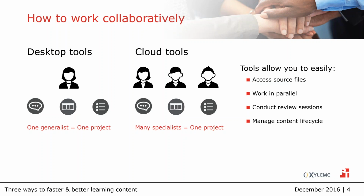And finally, it allows us to manage that content life cycle. So now we have a single source of truth, all of our files in one place. We can find them, we know where they are, we can start to reuse and leverage our existing content. We can track review dates and expiration dates so that we can do that full content management life cycle. So using these cloud tools allow us to work much faster. So Tracy's team actually did this. So throughout the webinar, Tracy's going to share her experience with her team as they work through this process.